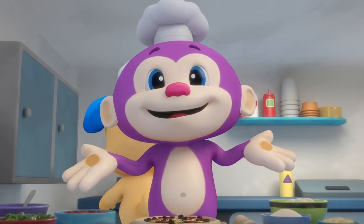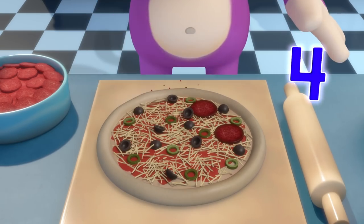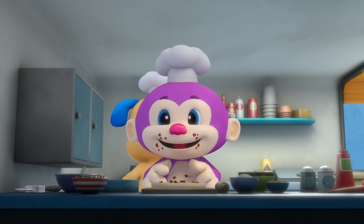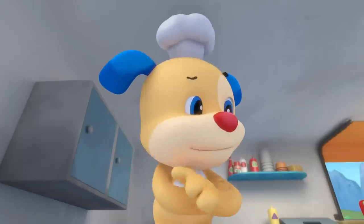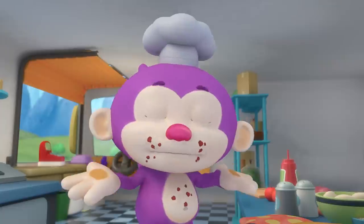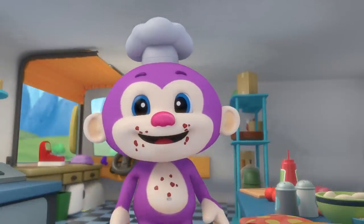1, 2, 3, 4, 5, 6. 6 pepperoni. 1, 2, 3, 4, 5, 6. 6 pepperoni. Where's the pepperoni that was over there? Monkey, you ate them all, that's not fair. Monkey, monkey, we can all see your messy face and your full belly.